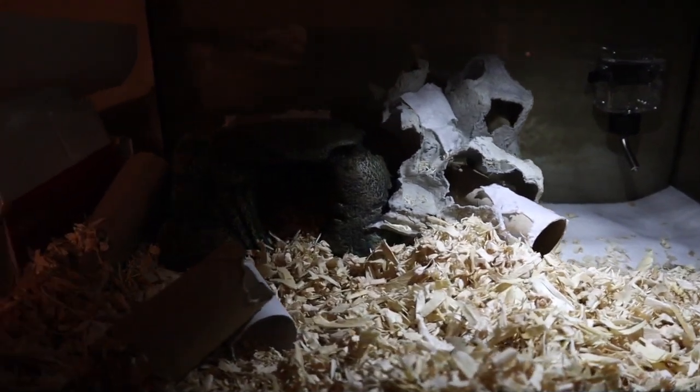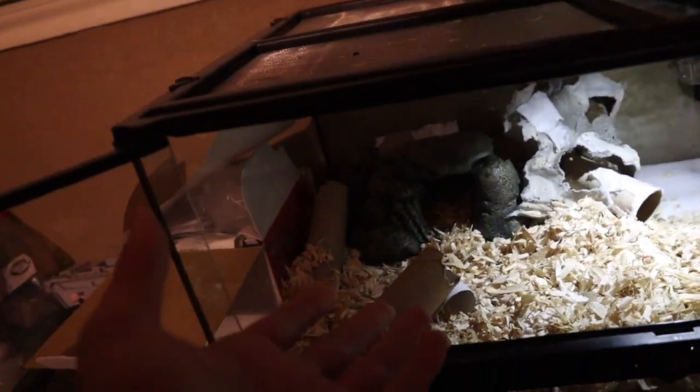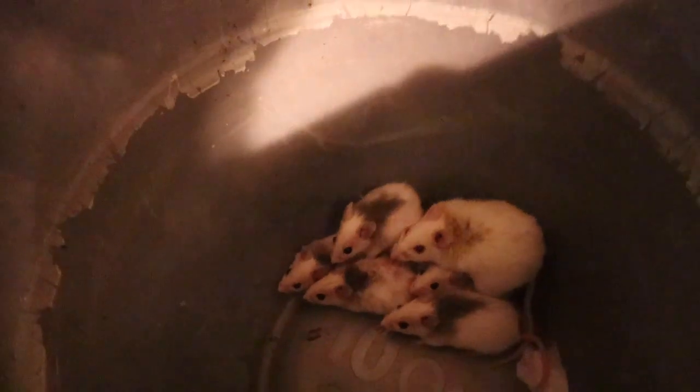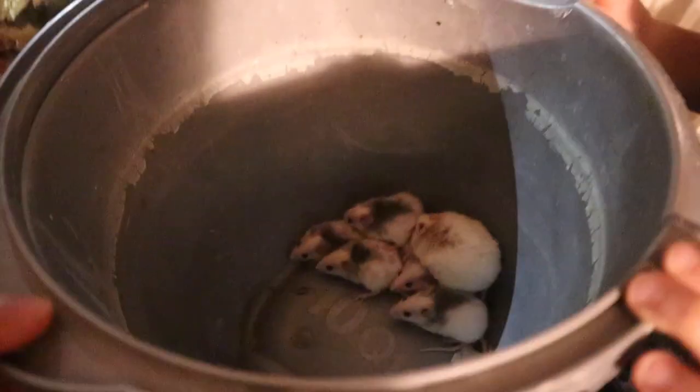Alright, y'all, as y'all can see, we have cleaned out the enclosure, put in fresh bedding and stuff. So now my little brother is just going to help me scoop some of these mice out. As you can see, look at how cute they are. Unfortunately, I'm breeding them mainly to feed to my snakes. But nonetheless, brother, go ahead.